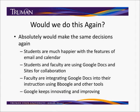We're looking into integrating Google Docs into Blackboard with the Google that was talked about yesterday. And Google just keeps innovating and improving and releasing more and more tools that are all part of this, and the students are loving it. So it's been a really good decision for us.